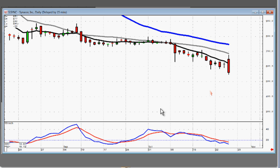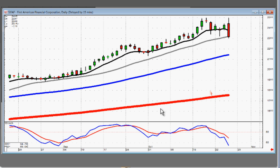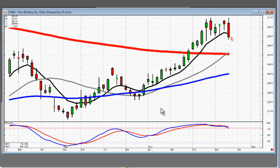FAF, bearish engulfing, right on the 20. If this opens weaker, they're taking it right down to the 50 and maybe even lower. VRA, hanging man, bearish confirmation, a close below the T-line. Short this one on weakness, use the T-line as your stop.